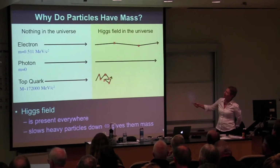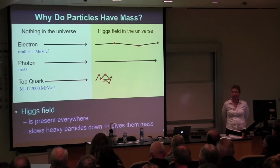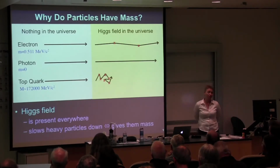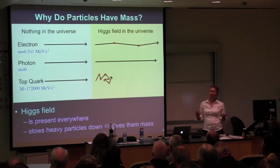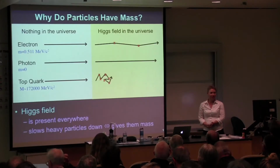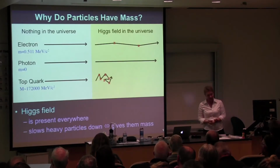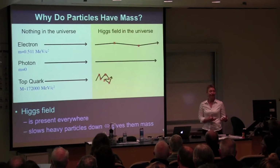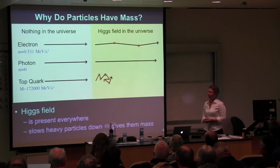However, if this particle has a mass, it is equivalent to interacting with the Higgs field. And if it is very massive, it interacts a lot with the Higgs field. So you can imagine it like a molasses that really slows the particles down significantly. And slowing down means, I don't know if you've had special relativity yet, but slowing down is nothing other than saying it has a mass. So particles that have no mass travel at the speed of light, and once they have a mass, they don't do that anymore.